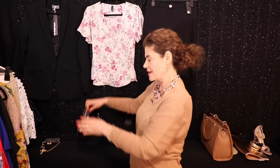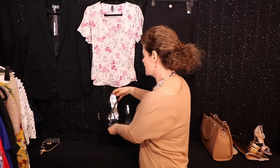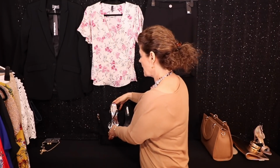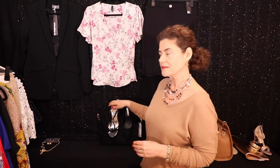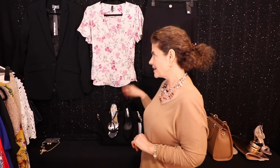Or if you want to look a bit younger and more summery and not wear the jacket, then you can wear the pretty sandals instead. So the style tip would be, if you're going to wear a sandal with a long sleeve jacket, you're mixing summer and winter together. So when you wear your jacket with your suit, rather wear your closed shoe. And if you want to wear smart, elegant sandals, then remove the jacket instead.